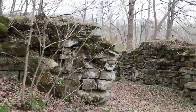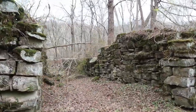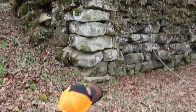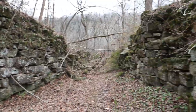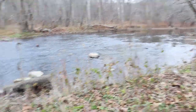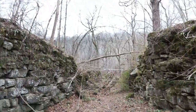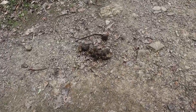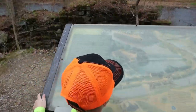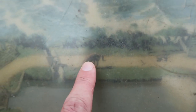This is where they would bring in the longboats and flood it and then unload them. Look how big it is, dude. Snake. So we come in through here, flood it, unload it. Yeah, dude, that's horse poo. Someone had a horse up here. The Sandy and Beaver Canal. You are here. So here's where we are. We're right there.